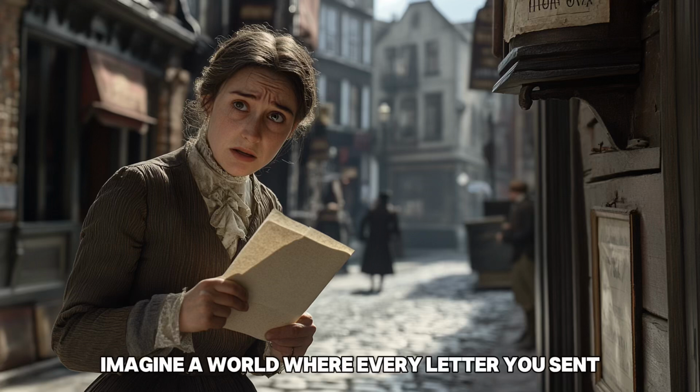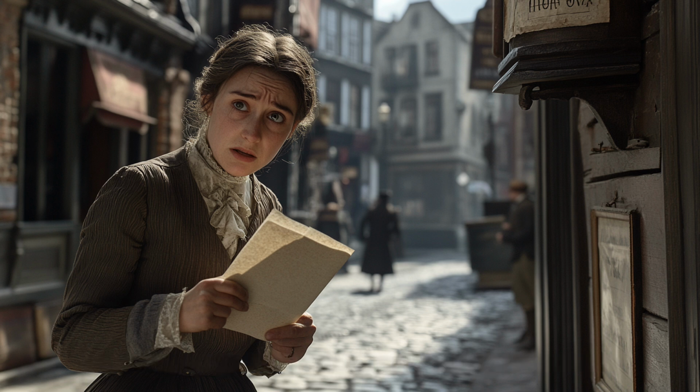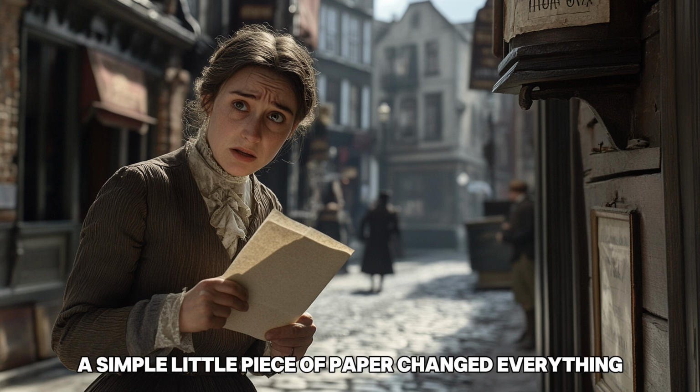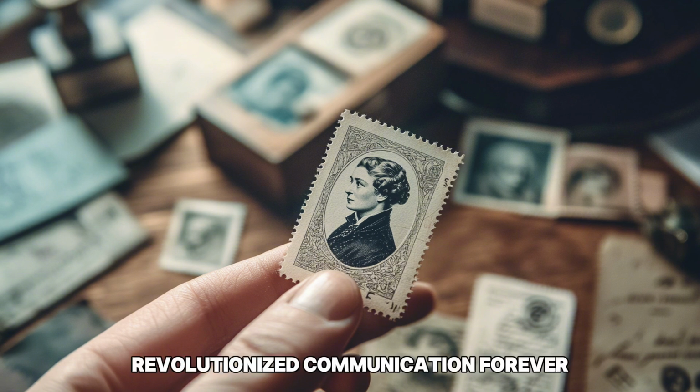Imagine a world where every letter you sent cost a fortune, and the receiver had to pay for it, if they could even afford to. Sounds frustrating, right? Well, that's exactly how things worked before a simple little piece of paper changed everything. This tiny item, no bigger than your thumb, revolutionized communication forever.